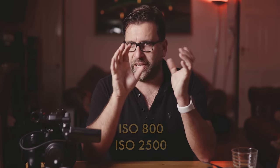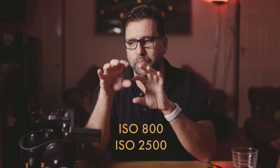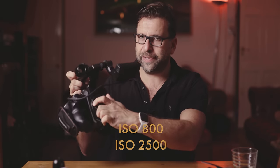But this one here has dual sensitivity. So when you're shooting in V-Log, which is the Panasonic log, the lowest of the ISOs is 800 and the highest is 2500. Basically, there's two sets of pixels inside this sensor and it switches between them, which is really good in theory. Does it work in practice? Well, I will be doing some low light tests for you to have a look at later.